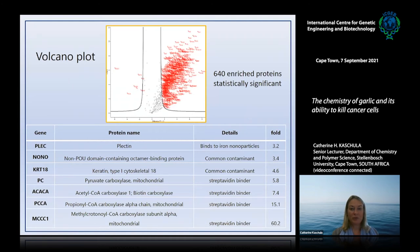A total of 640 proteins were statistically significant to the treated cells, and this is indicated on the right-hand side of the volcano plot. And these proteins are selected with high confidence and represent the biotin-akin interactome. The seven proteins, these seven little ones on the left-hand side, are those that are enriched in the untreated sample. So pleasingly, these proteins are all endogenous biotin binders. So we pulled out the natural biotin binders and also some common contaminants of proteomics work. So based on this small number of proteins which were pulled out in the untreated cells, we felt confident in the data which we had produced from our affinity purification.